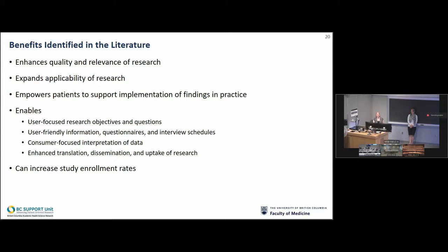So you're enabling research objectives and questions that are very user-focused and user-friendly. You're engaging the patients in interpretation of data and in the knowledge translation parts of it, which is great, because ultimately those are the people, as well as clinicians, who are going to actually need to use that. So if something comes out of the research in a form that is completely unintelligible to patients, they're not going to be able to use that. It's not going to be useful to them.